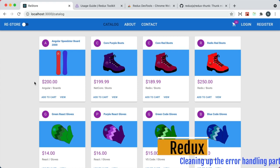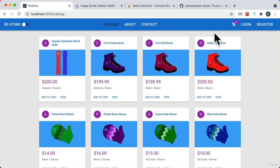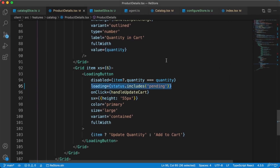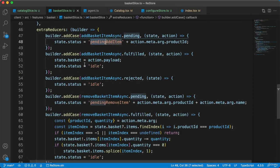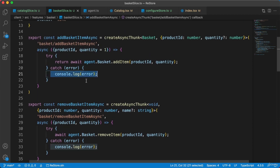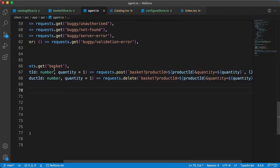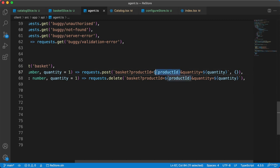Okay, nice easy last task to finish off is just to clear up the error handling for our basket component as well. And let's take a look at what we're currently doing, which is not very much. We're doing the same thing as we had inside the products or the catalog slice as well. Let's just make a couple of errors that's going to affect our basket, or adding or removing an item from our basket.